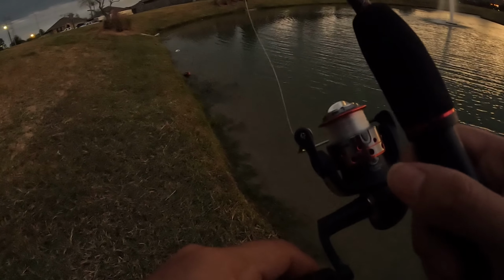And towards the end of the day, you have less daylight. It's hard to see. Oh, we got one. We got one on the landing. We got one. Oh, he wanted to rise. I pulled him back down. There he goes. It's a little one.